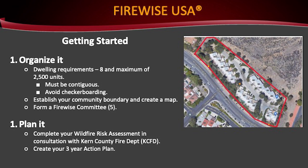So with that, you do that, and you create a 3-year action plan. Now that 3-year action plan has different criteria that you need to do in order to show that you're progressively making progress in improving your community towards more preparedness for wildfire.